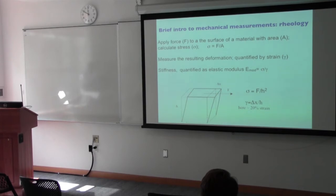It's not that if it was just a linear spring, you would measure how much longer the spring got. But because samples are irregularly shaped and the forces are deforming the thing in a kind of complicated way, strain is relatively subtle to calculate. But strain is the measure of deformation. It doesn't have any units.